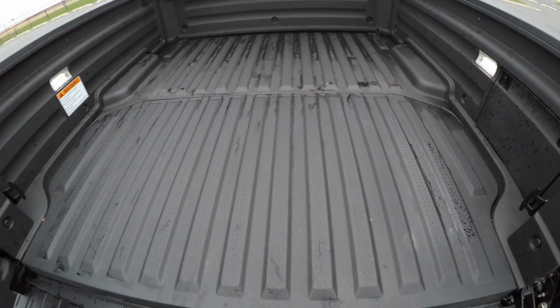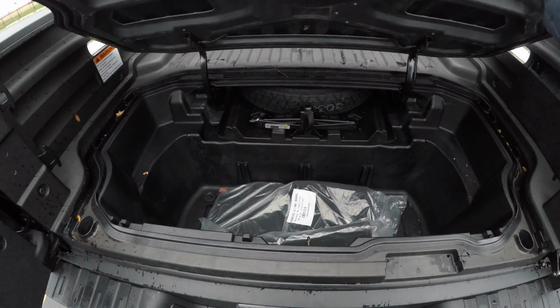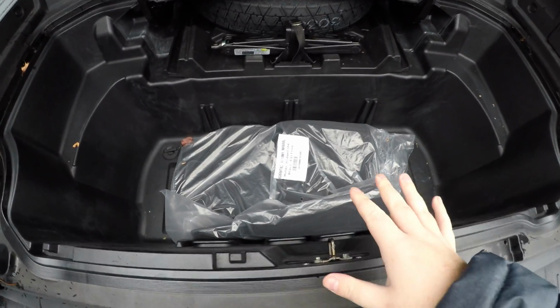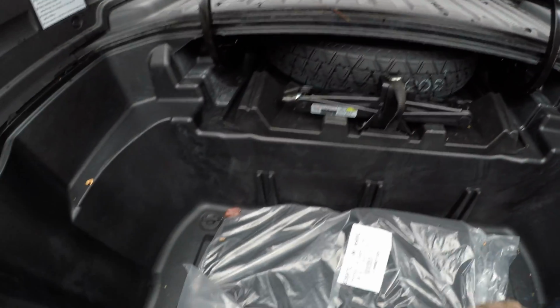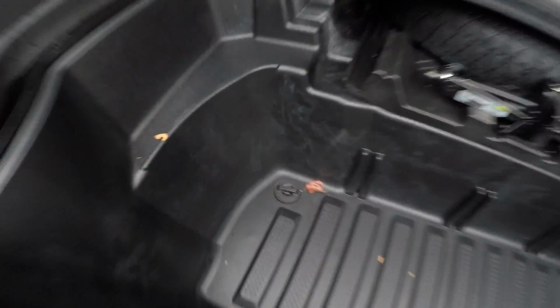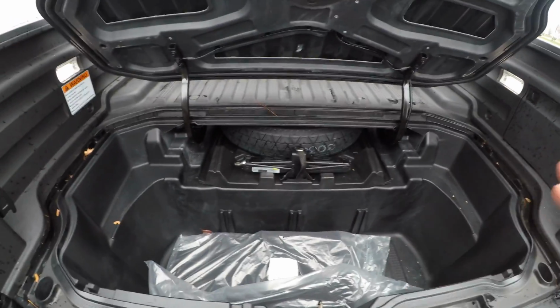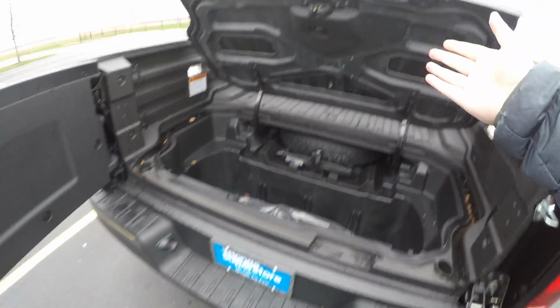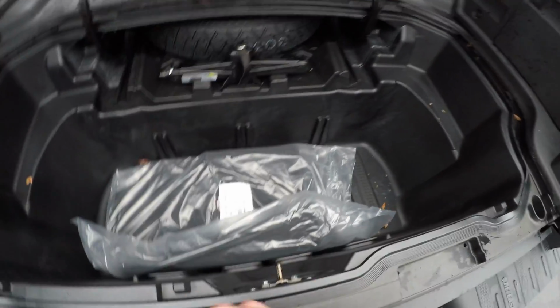Now, this panel is great because it comes up, and look at how deep this back area is. First of all, that's your spare tire and jack. But taking this out, look at how deep that is. Now, it actually does have drains. You see, drain there. So you can fill this up with ice. Sorry, that was probably loud. You can fill this up with ice, drinks, you know, you're tailgating. Come on by, pop the back.